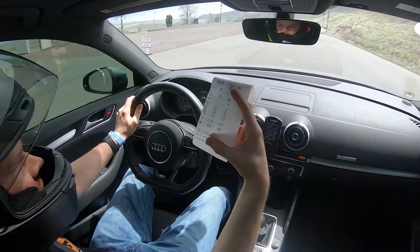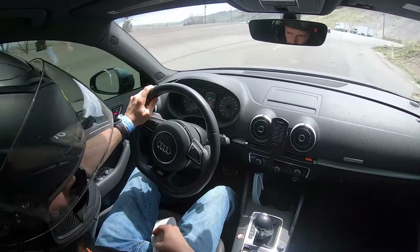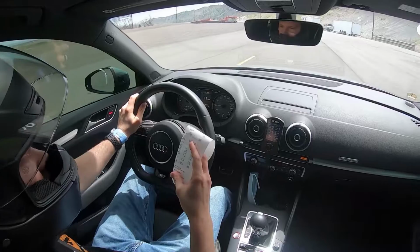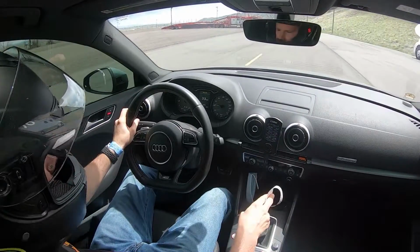13.134. Got my 60 foot down a little bit. 1.856. All right, time to put the ethanol in. Let's go run a 12.